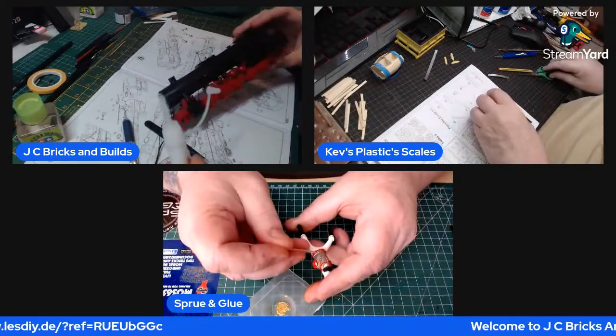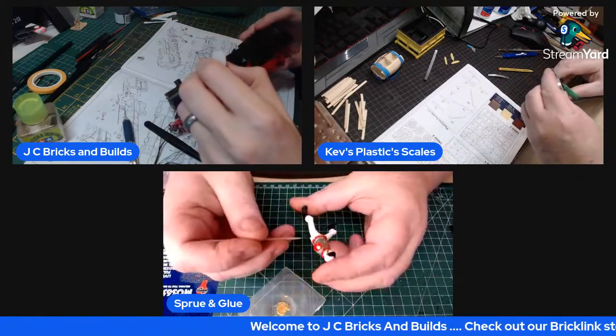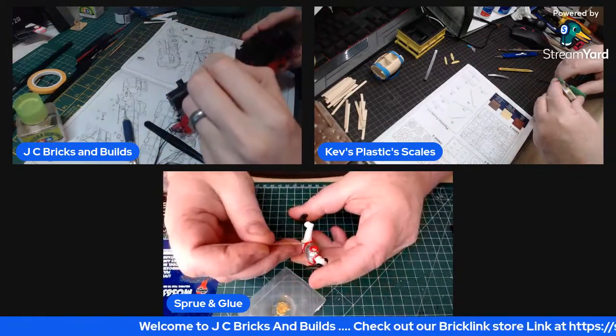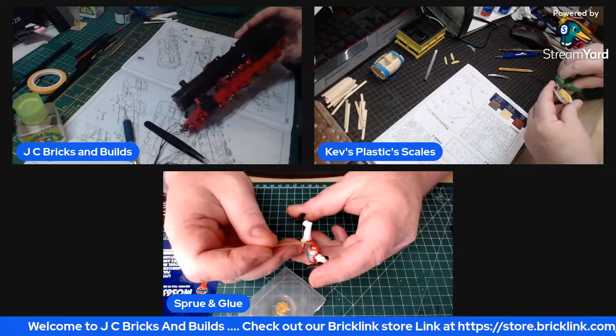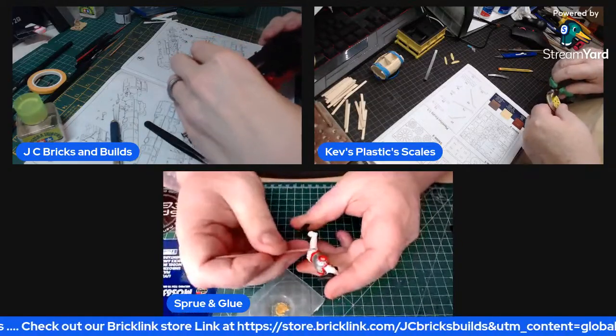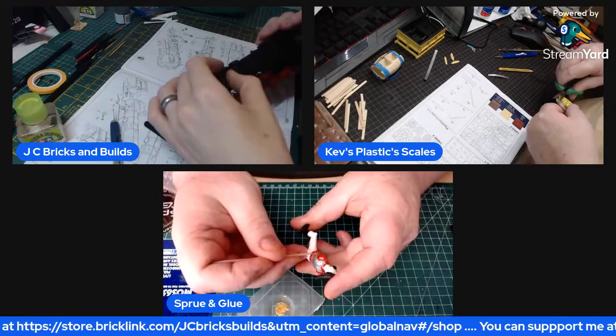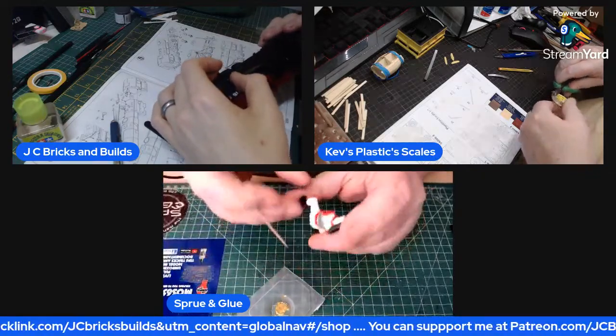Matthew's saying use tire inner tube repair kit glue for rubber. Yep, that's a good one, Matthew. When we were kids, we used to glue tank tracks together with it. Yes, now I know what you mean.